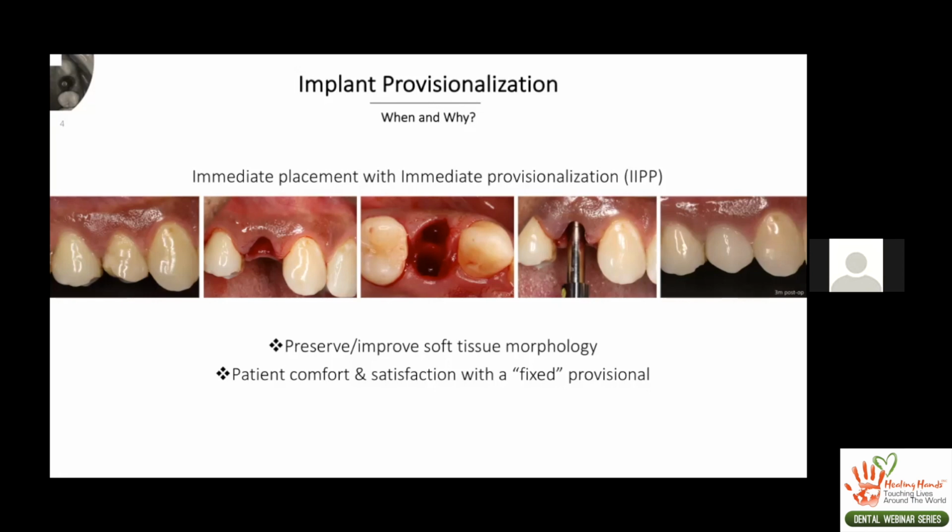And of course, patients' comfort and satisfaction with a fixed provisional rather than them having to wear an Essix retainer or a removable partial prosthesis of some sort, which is again not desirable to me because of what it would do to the soft tissue there. And of course, in the long run, it reduces the treatment time because when you are concerned with aesthetics, at some point you would like to introduce a provisional, and being able to do an immediate provisional certainly reduces several weeks to months of treatment time.